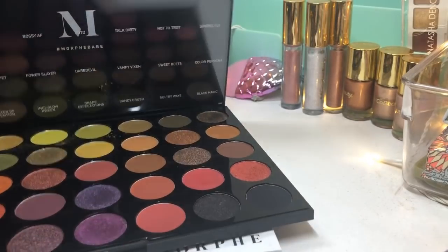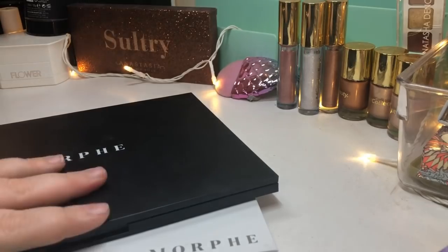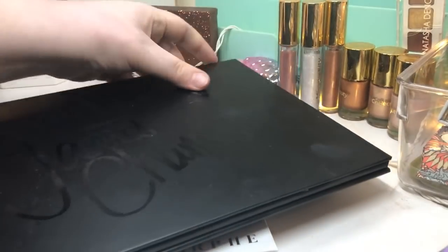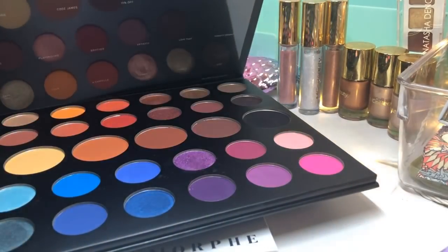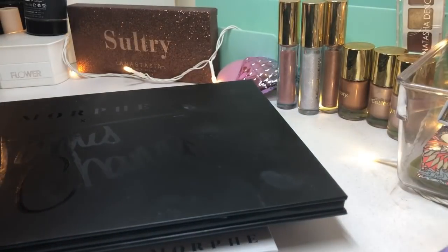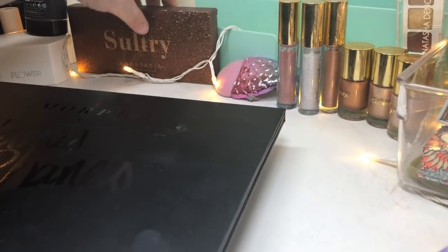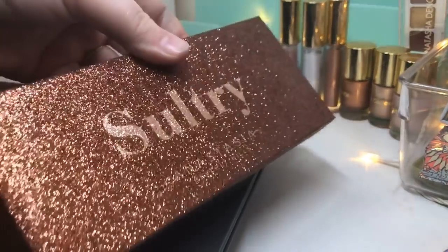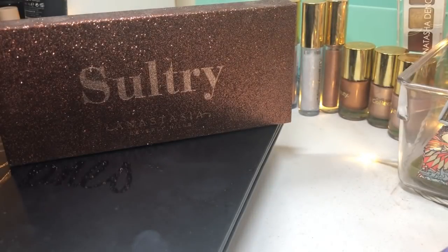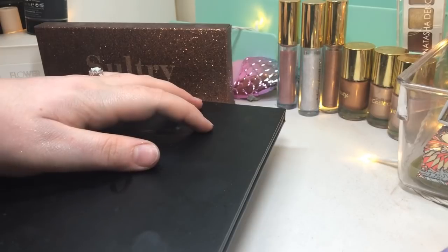I love this palette. The colors in here are right up my street. And I have the James Charles Artistry palette as well, which again, right up my street. Such a beautiful palette. I think that is all of my palettes. Oh no, I also have the Sultry palette by Anastasia Beverly Hills. So that is that one. I love this palette. So that is all of my palettes.